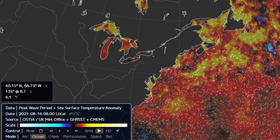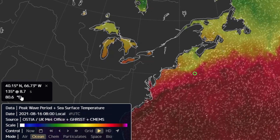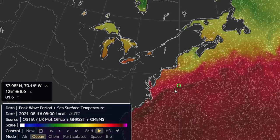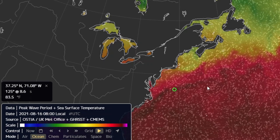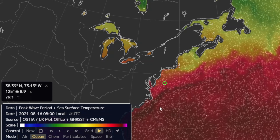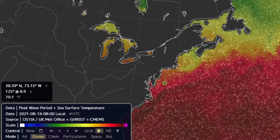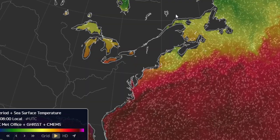That's the anomaly. And then if I go to sea surface temperature, you can see we have water temperatures that are above 80, not that far offshore at all. And this is all above 80 right here in this area. So definitely good support for a strengthening hurricane. So Henri could be a hurricane. We are going to have to watch Henri. That's the bottom line.